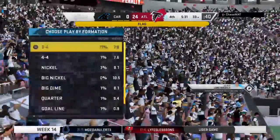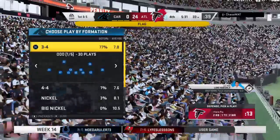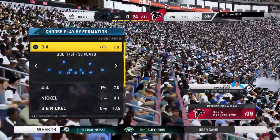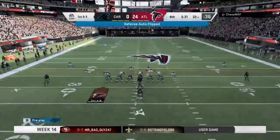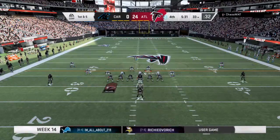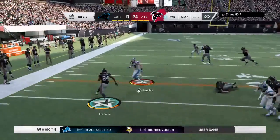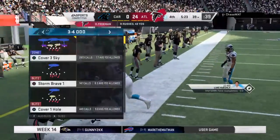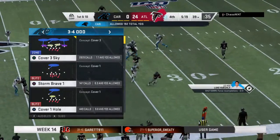Now flags will come in. I think this one's going to be on the defense for jumping. A boost here to start the drive. After the penalty, it's 1st and 5. After the penalty, here's Freeman. And he'll get it out near the 40 to the 39. They get 6 on the pickup there as the drive continues.